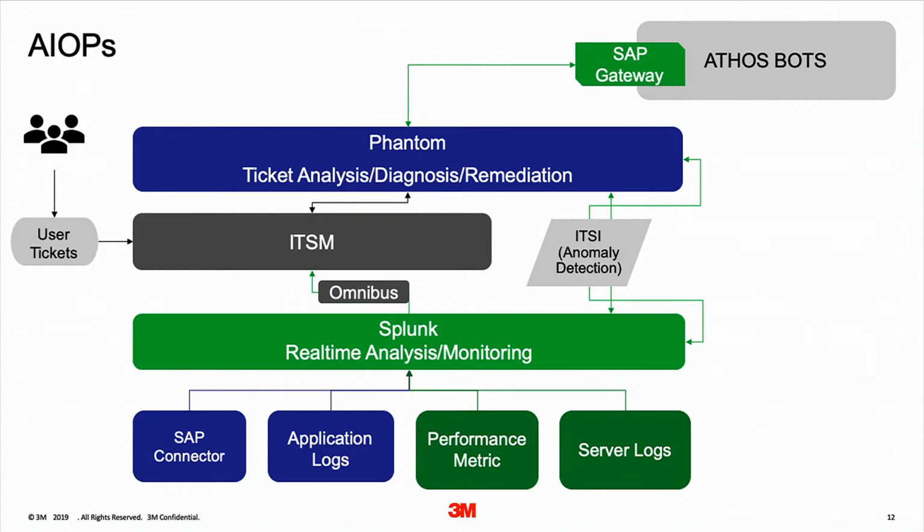If we have just a little bit of data, we can actually have Phantom run out, do a bunch of diagnosis, and enrich that ticket and send it back if we need to send it off to a support technician. For the diagnosis or remediation part, we could have it just do the diagnosis and send back an alert, or for remediation, we can actually have it reach into the SAP environment through the SAP gateway that we have into our environment to use Ethos bots, which is a bot framework created by Accenture.